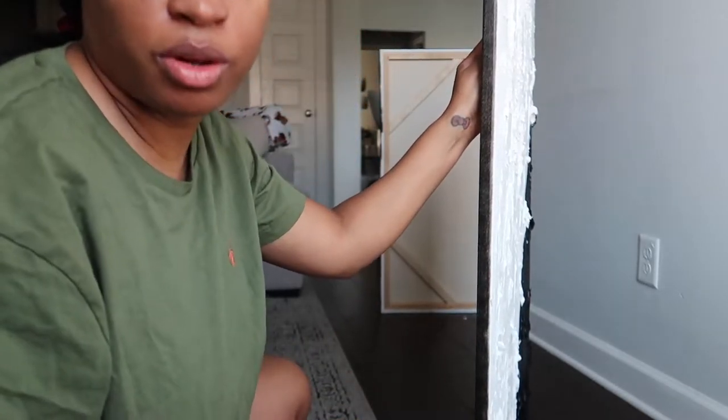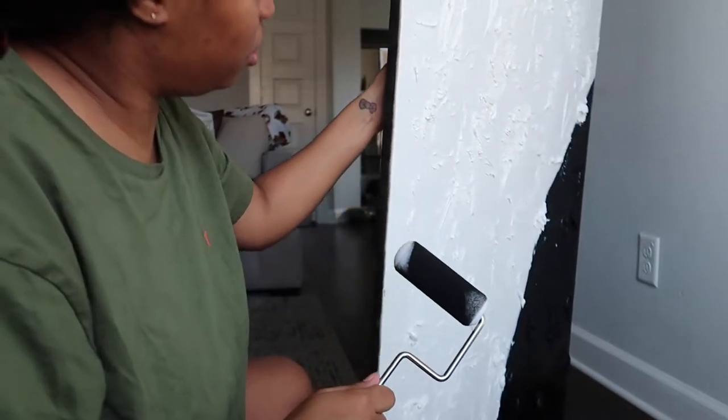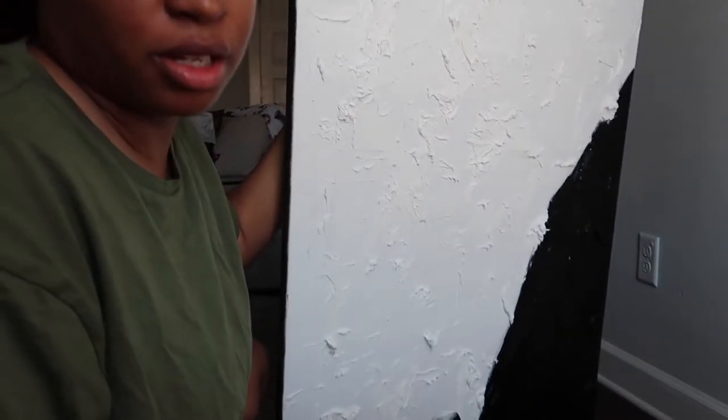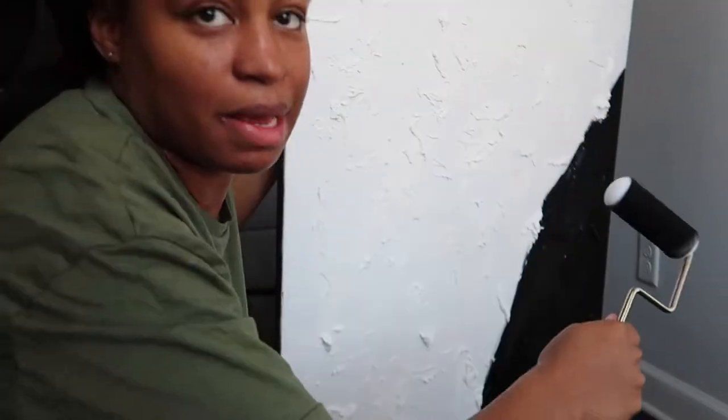And of course, I'm gonna come back on top of this with another coat, but this is what it looked like from the front. Can't really tell, so you got a black edge. Makes that painting look a little bit more expensive to me. Yeah, y'all, I'm really liking it. So I'm gonna do that to all four edges. Let it dry, and then we can hang it up.